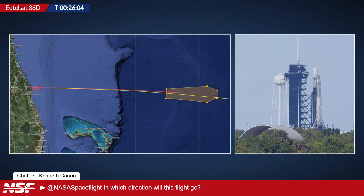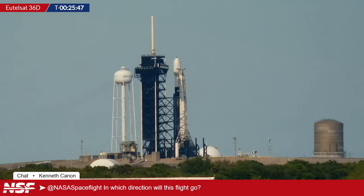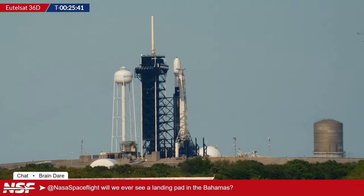Seriously. And that also answers the question of which direction this flight will be going. It will be going essentially due east on its way to geostationary transfer orbit. And along those lines, we did have a question here from Brain, saying, will we ever see a landing pad in the Bahamas, or do you think it'll just be all drone ships? And I'm going to add the caveat of when? When do you think we'll finally start seeing the Bahamas landings?